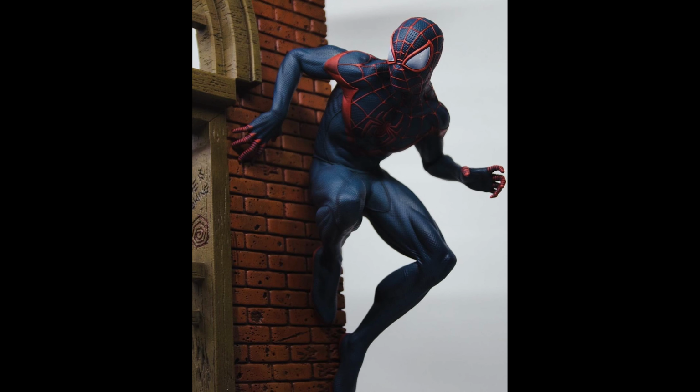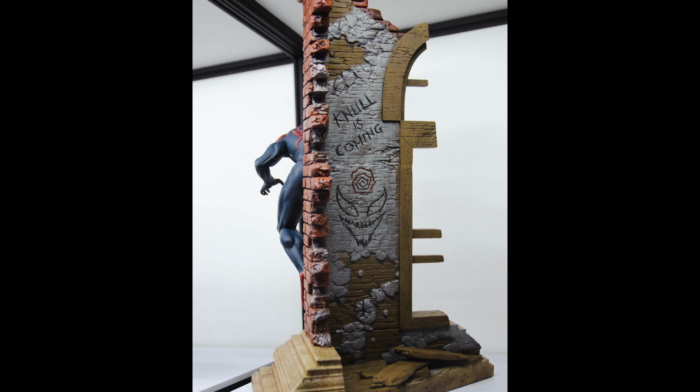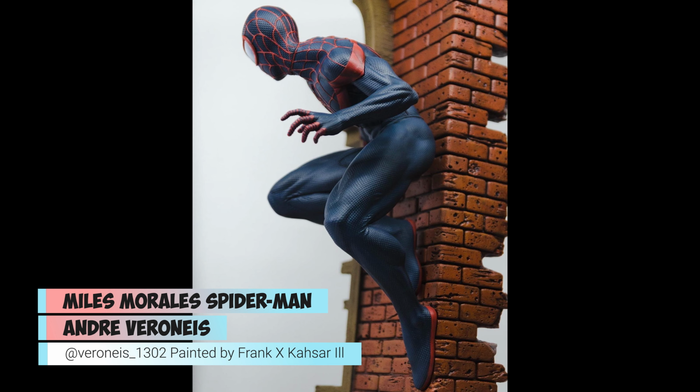I think I featured this Miles Morales on my weekly episode previously, but I could be wrong, but it is very similar. Sculpt looks pretty good to me. I like the concept of them being on walls, I mean Spider-Man on walls, and the wall has a lot of Easter eggs too. This is by the way painted by Frank X. Cazar III. This 3D art of Miles Morales is sculpted by Andre Veronis.